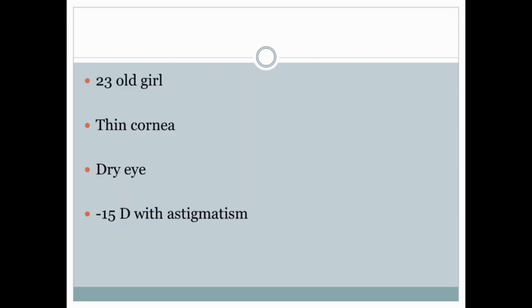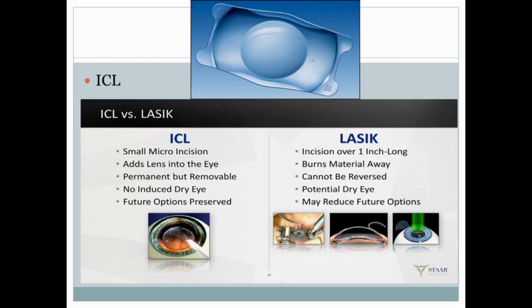Now a 23-year-old girl, very thin cornea, predisposed to dry eye, and she has a power of minus 15 diopter with astigmatism. In this case, we will put the implantable collamer lens. The advantages of ICL versus LASIK is it has a small micro incision, whereas in the LASIK, the incision is over 1 inch long. And in the ICL, you can add a lens into the eye, whereas in the LASIK, it burns some part of the stroma. For correction of 1 diopter of the power, 20 microns of the stroma is burnt. It is permanent, but the ICL can be removable. The LASIK can't be reversed. The ICL doesn't induce any dry eye, but the LASIK, as we know, predisposes to dry eye. And the ICL preserves the future options, whereas the LASIK reduces the future options.